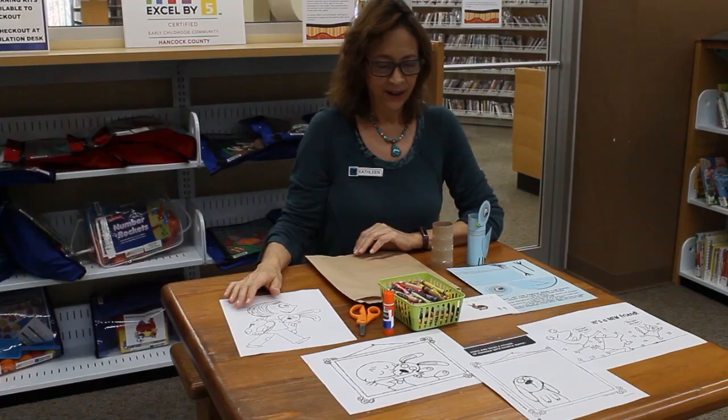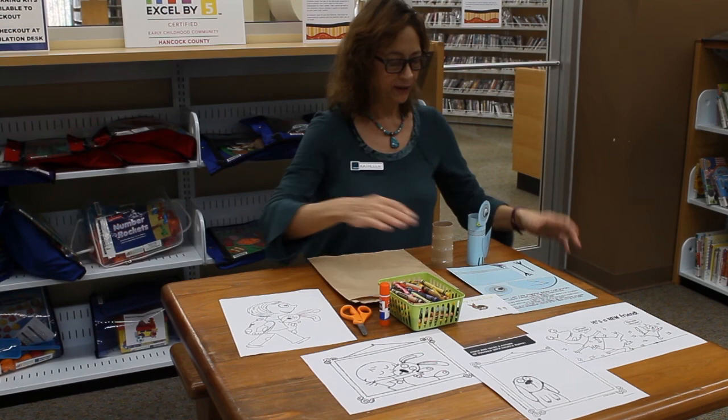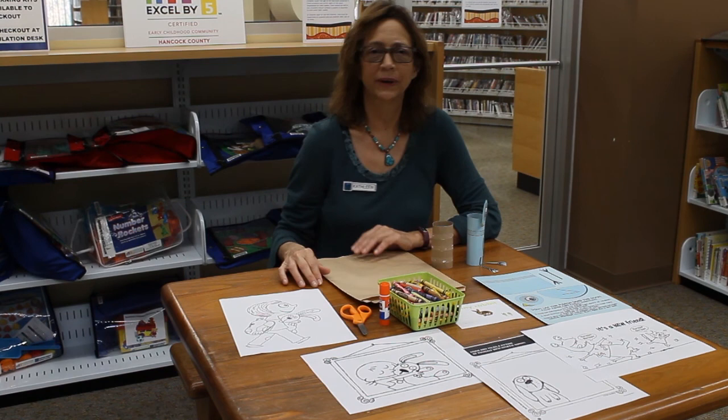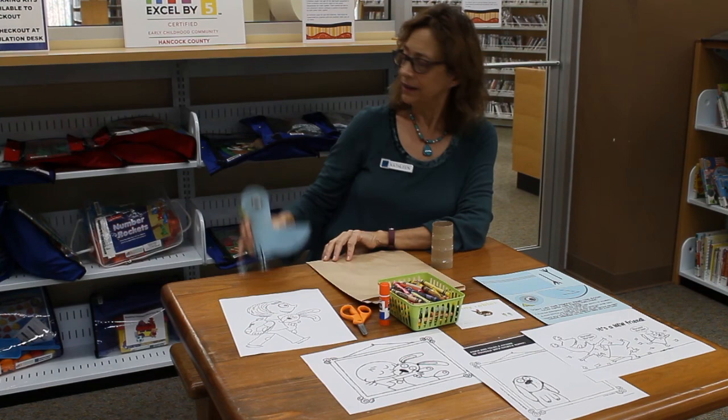All right, you'll need crayons, scissors, glue stick, or some kind of glue. You might need a parent to help you with things, but we have your very own Sneaky Pigeon craft kit. Because you know how Sneaky Pigeon, the pigeon in Mo Willems' books, likes to hide in every one of his books. So if you check one out, make sure you look for the pigeon. But you're going to be able to make your very own pigeon that you can place behind you in different pictures, your very own Sneaky Pigeon.